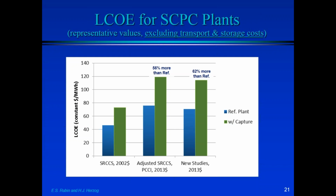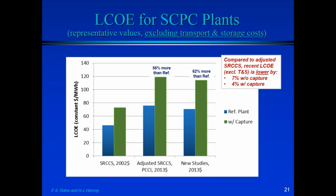62%. Again, the difference is somewhat higher relative to recent plants without capture. However, it's also interesting now if we compare the two green bars, plants with capture now and 10 years ago, or the two blue bars, we find actually a slight decrease. Hit the bar again, Sean. There should be a pop-up that shows the levelized cost of electricity is actually somewhat lower now for plants both with and without capture on an adjusted basis.